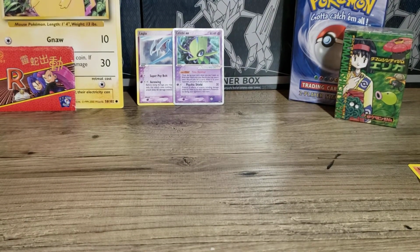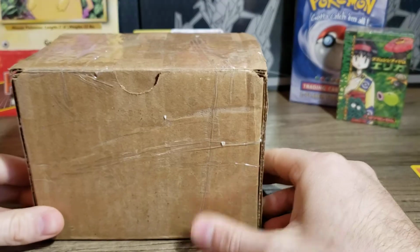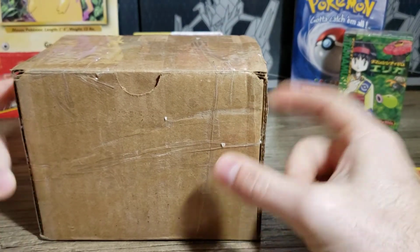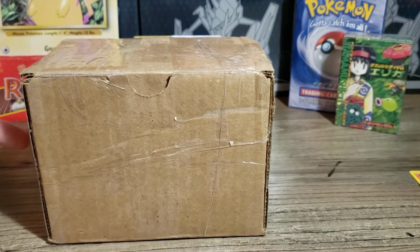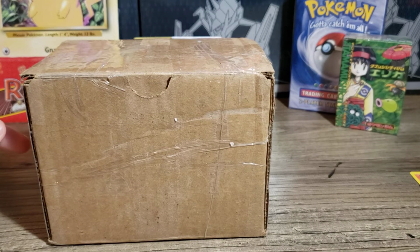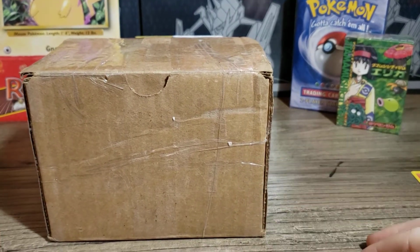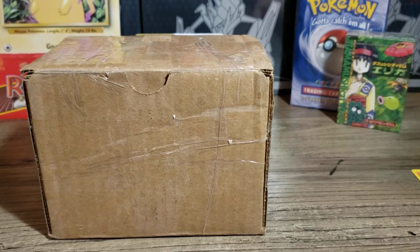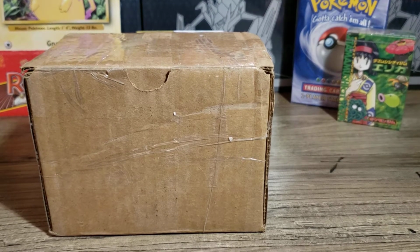All right, what else do we got? So we got one more. This is from one of the guys on eBay. I bought a large amount of holos from him in maybe February-ish. And he messaged me back about a week ago, and he was like, "Hey, I've got some more Pokemon stuff in. Are you interested?" Of course I'm interested. So I messaged him back, "Hey, let me know what you got."